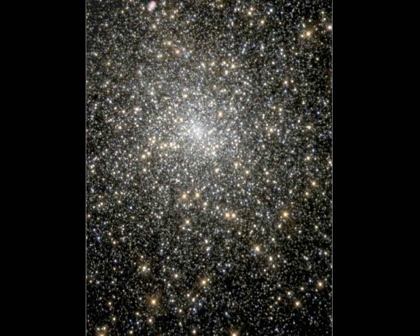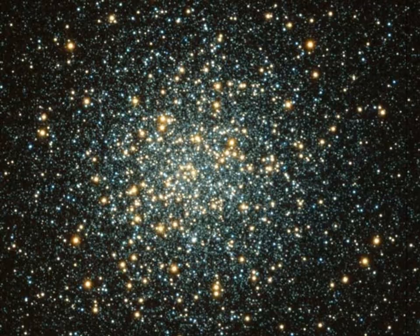In fact, in the last decade or so, we've got good enough technology to tell that we have black holes, black holes of roughly 1,000 solar masses that have been built up in the action of the formation of these globular clusters. Here's another one.